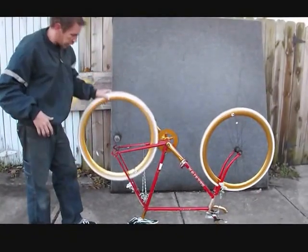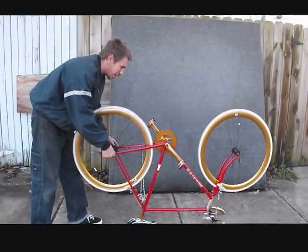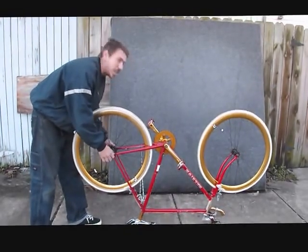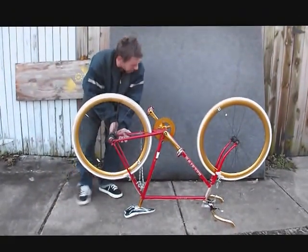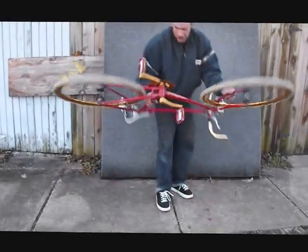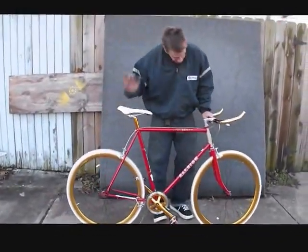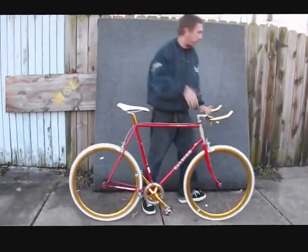So let me stick this in here. It's gonna need a little bit of a cleaning. Believe it or not, there's about $500 into this bike, even though it doesn't look like it has that much stuff to it. It is a really fun ride. Anyways, a little dingy, but hey, if you ride your bike for real, it ain't gonna be clean.